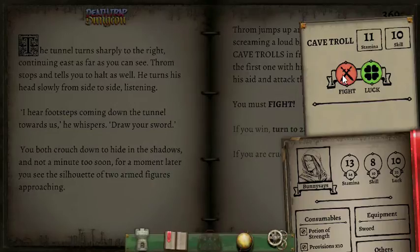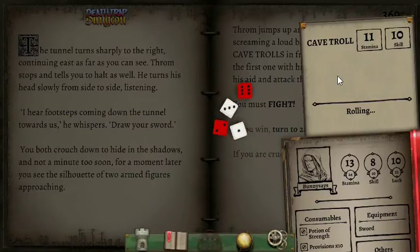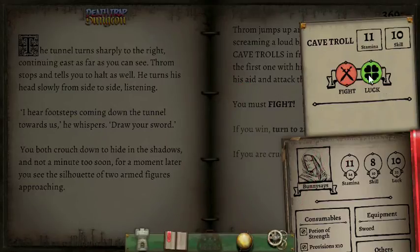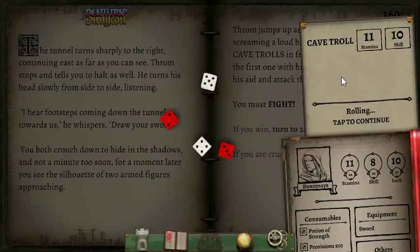Oh, no. Fight. Come on, 4 and 6. Oh, 4 and 8. Hit me again. Alright, I need to start using luck here. Alright, let's do it again, and we'll start using luck right after this. Fight. Yeah, 9 and 5. Alright, I hit him finally.